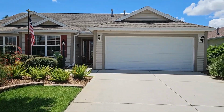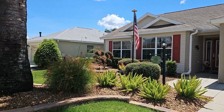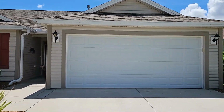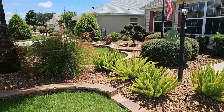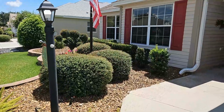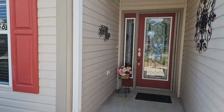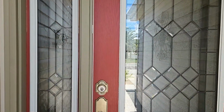As I walk up to the driveway, I notice this home is meticulously kept. Very nice. You can see it has a 2-car garage. The cement driveway is in very good condition. Beautiful landscaping. That landscaping is gorgeous. This home is located at 558 Murphy's Estate Drive here in the Villages, Florida. It has a beautiful glass entry door. Let's go inside and take a look.